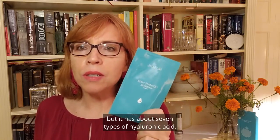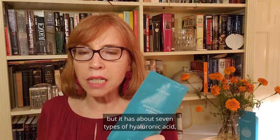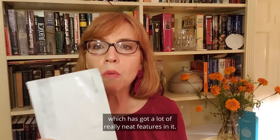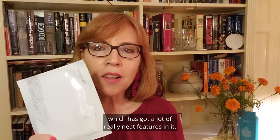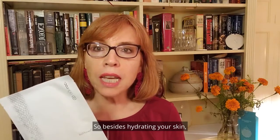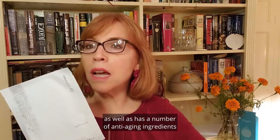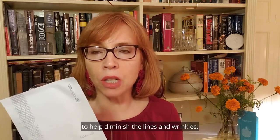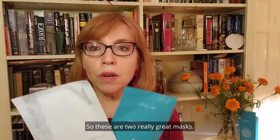One is a simpler mask. It's just hydration. Well, not just, but it has about 7 types of hyaluronic acid, and this is the Waterful Mask. And the other is my Ageloc Power Mask, which has a lot of really neat features in it. Besides hydrating your skin, it really perks it up, as well as has a number of anti-aging ingredients to help diminish lines and wrinkles. So these are 2 really great masks.